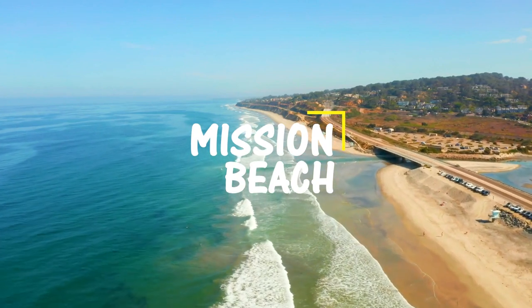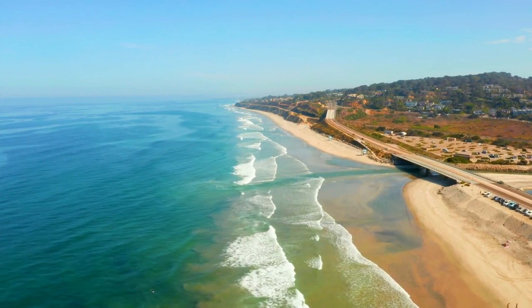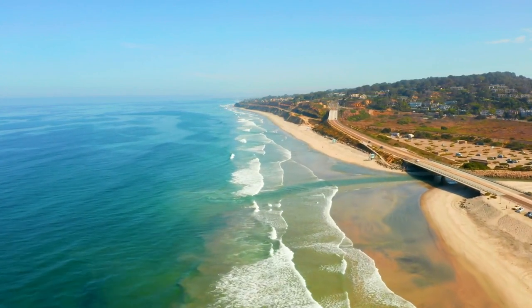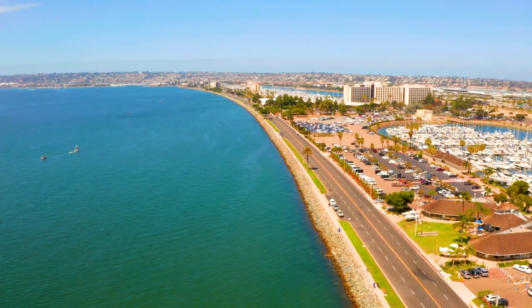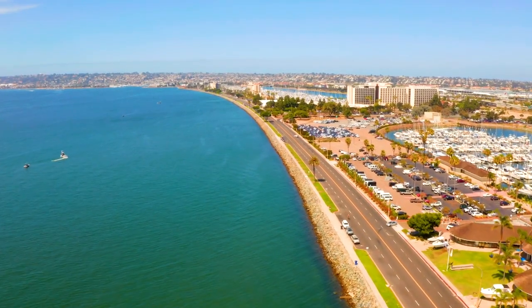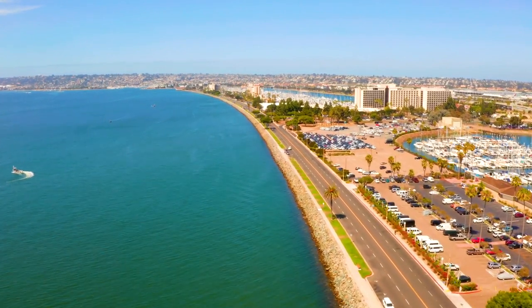Mission Beach is a popular beach town located in San Diego. The beach is a popular spot for swimming, surfing, sunbathing, and beach volleyball. It is also home to Belmont Park, a historic beachfront amusement park with a variety of rides and attractions.